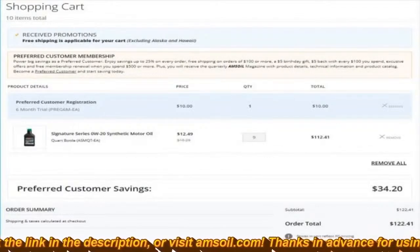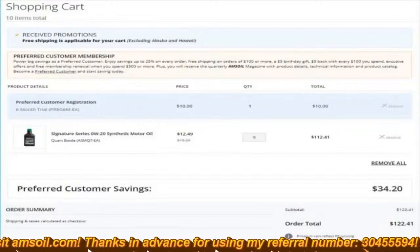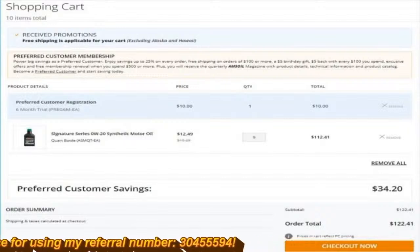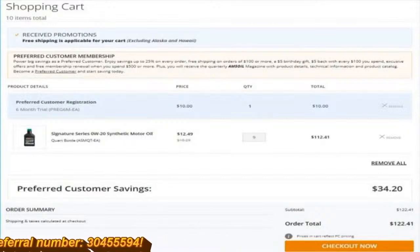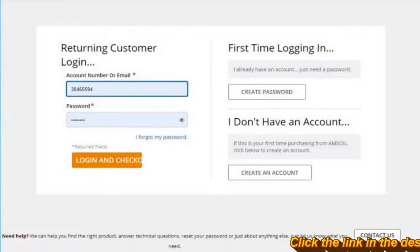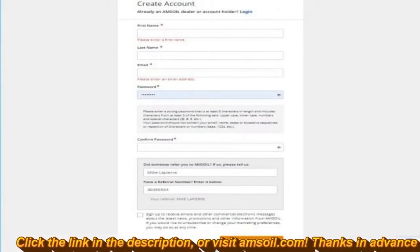And then below that, you've got the items that have been selected. For the exercise here, I selected 9 quarts of the signature series, but that brings us up over $100 for the free shipping. We're saving $34.20. And if you're ready to finish, you click Checkout Now, and that takes you to this screen here. If you haven't signed up with an Amsoil account at this point, just click in the lower right to create a new account. It's going to ask you for some basic information, name and those types of things.